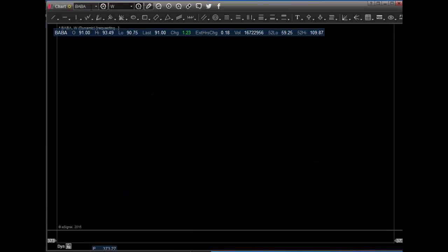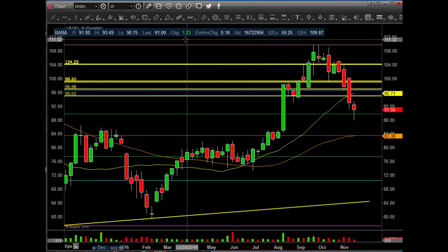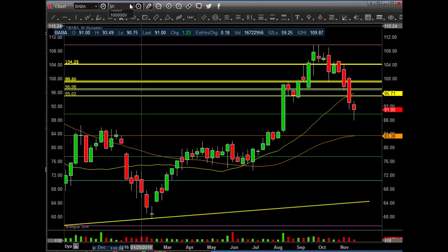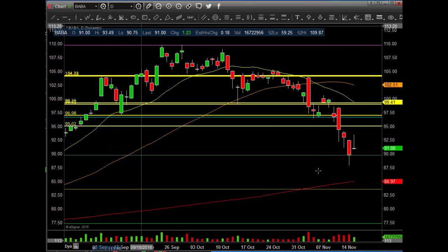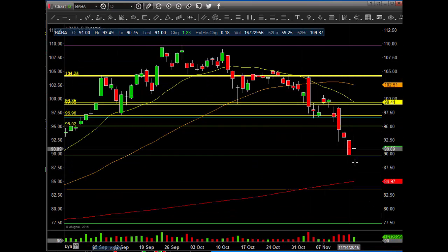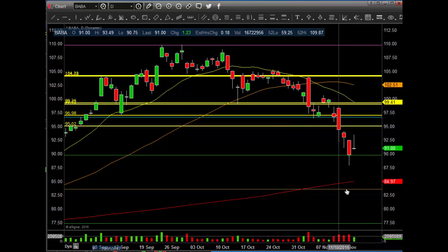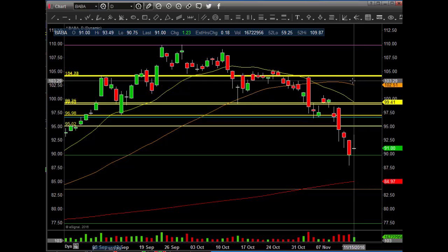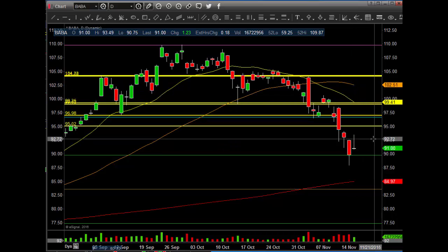Baba, another high flyer. This one was up $1.23. It did hit the 382, so it's holding that on the weekly. Let's go to the daily really quick. On the daily chart, it is starting to break down a little bit. We do have some pretty good volume here, so it could possibly get a nice little bid or a retrace back up into the moving averages. But let's see what pattern develops on the daily.